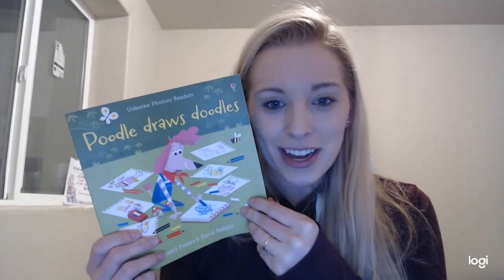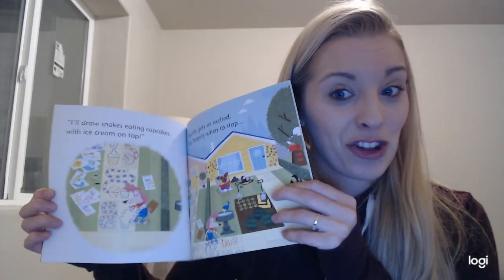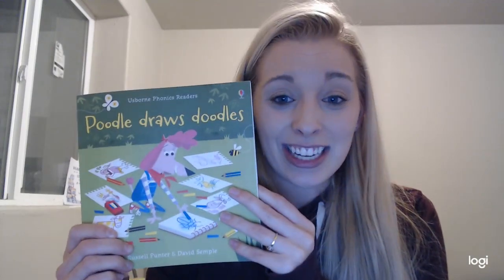And then, of course, we've got to have some phonics reader books. This one's all about Poodle, who loves to draw and might even get a little carried away with how much she is drawing. So you got to follow her through as your kids are learning to read. These books are so amazing for learning how to read and learning about different phonetic sounds.